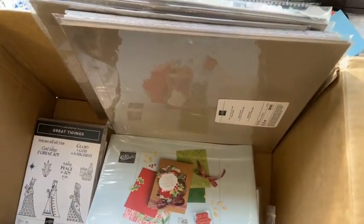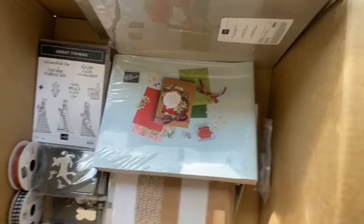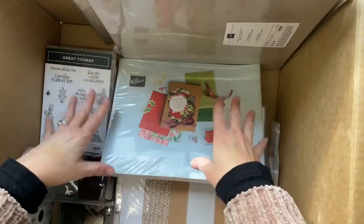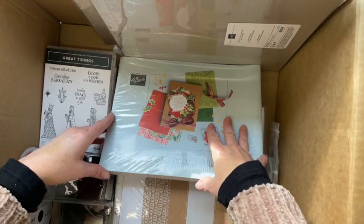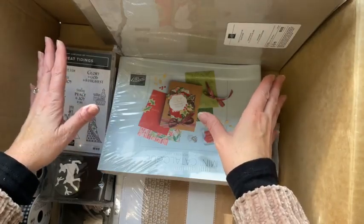I love big boxes of stuff. And I have to tell you, every time, always, I get excited, but I'm particularly excited about what's in this box. There are some beautiful sparkly things in here, and as you know, I'm known as the Queen of Sparkle or Bling or whatever you want to say, because I love sparkly, glimmery, glittery things.